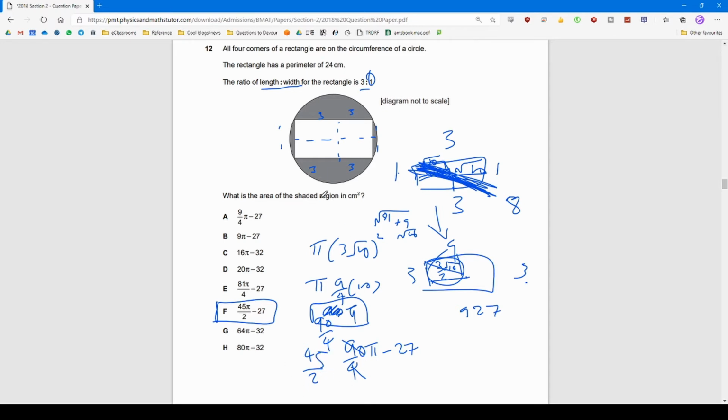The shaded area should have been immediately recognizable as being this rectangle minus this circle. So I knew that to get the radius of this circle, I just wanted half of this hypotenuse here, or half this diagonal of the whole rectangle.